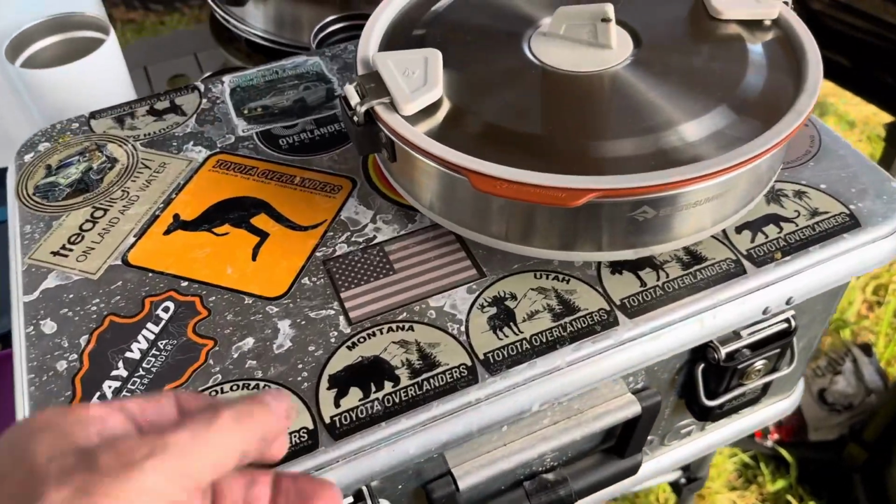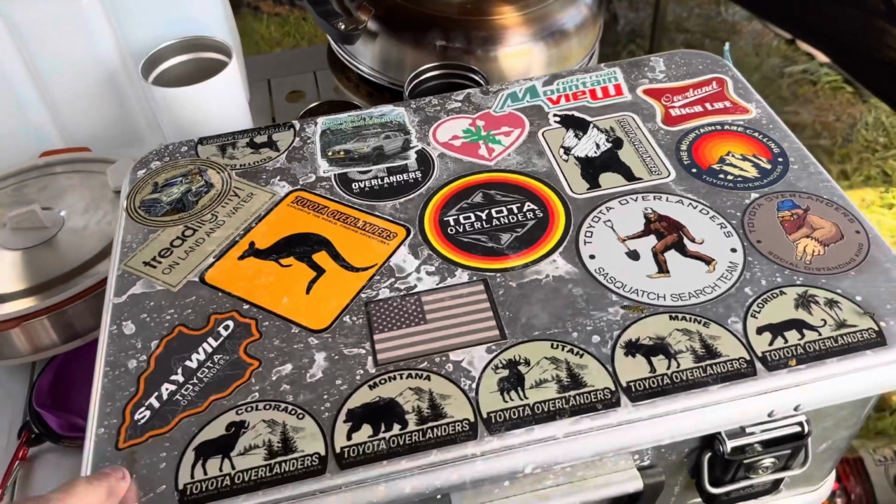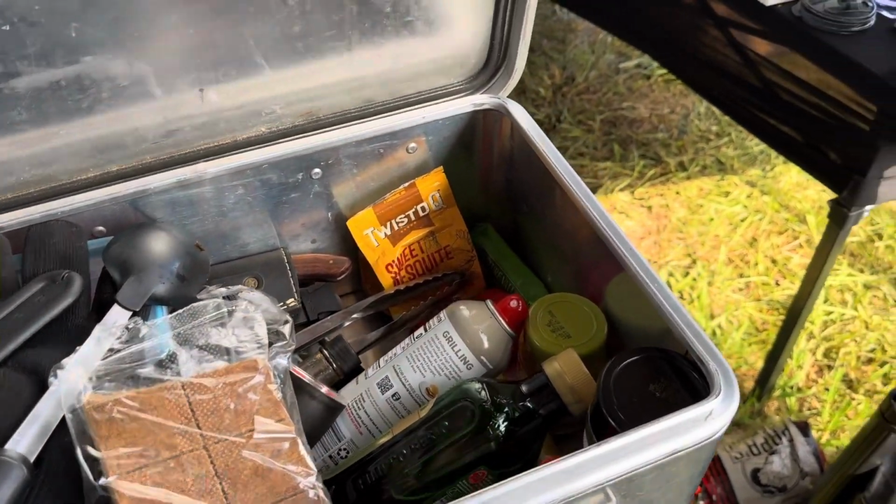That's my great case here we use for spices, fire stuff.